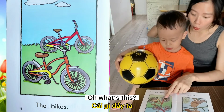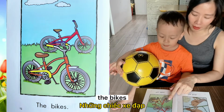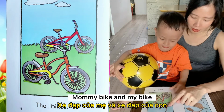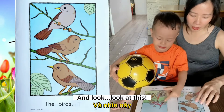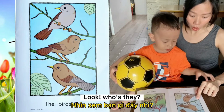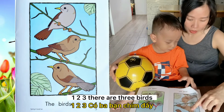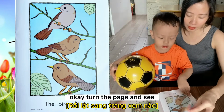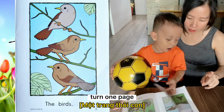Oh, what? The bikes. Mama's bike. Mommy's bike and my bike. Okay, and look at this. Who are they? They are birds. One, two, three. There are three birds. The bird. Okay, turn the page and see. Turn one page.